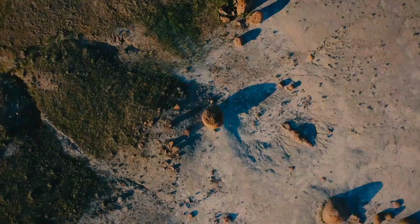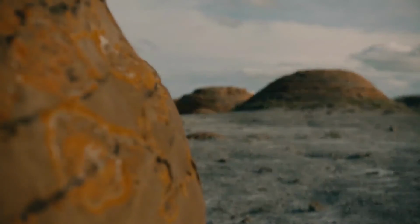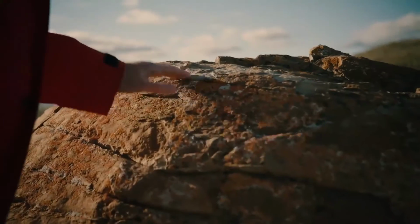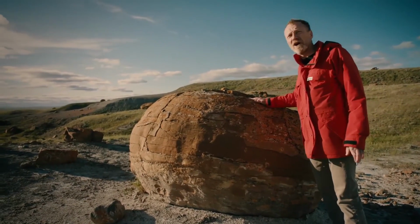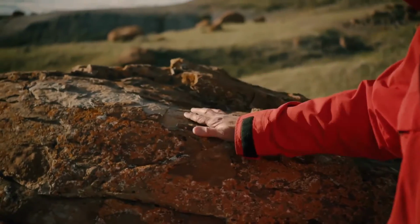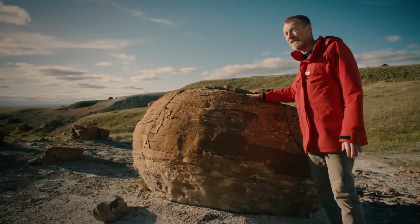This remote site in southern Alberta holds an important clue. This is a concretion. It forms in sedimentary rock, and it represents a very hard rock that's resisting erosion. Concretions are like nature's concrete. They're especially hard, and they're really strong.